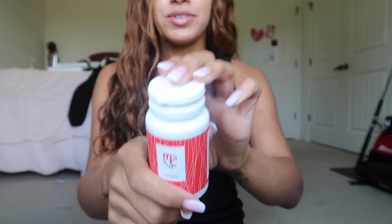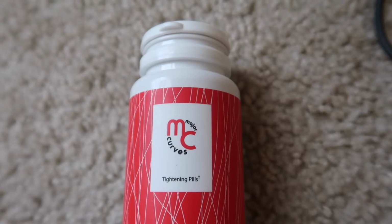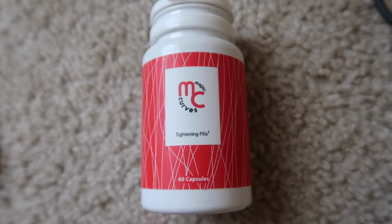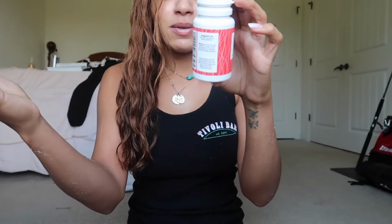So it's update time on my major curves, the MC pills. I've been talking about these for close to a year, I would say about 9-10 months now. I've been on these little pills, and basically the main ingredient in these pills is Kacip Fatimah.